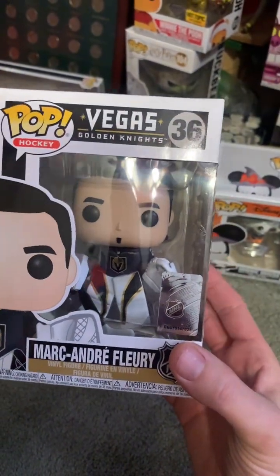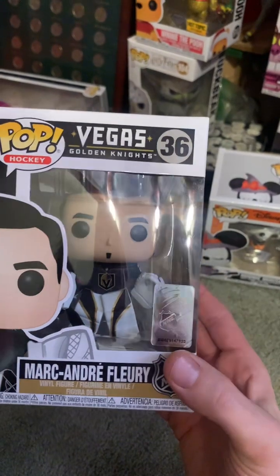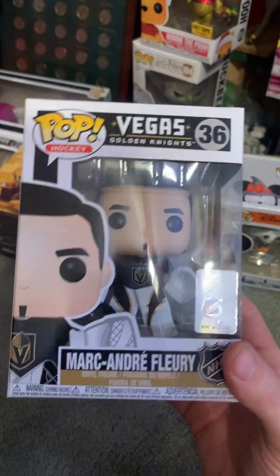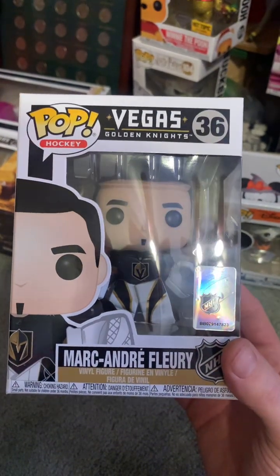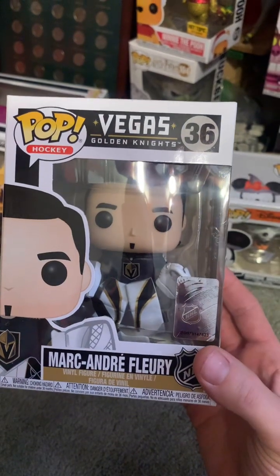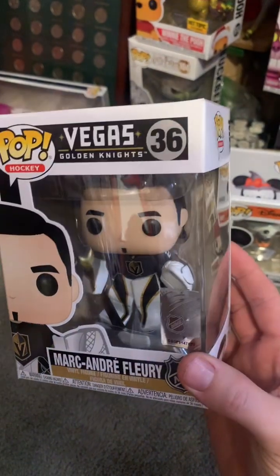I also bought a William Karlsson from the same store a month earlier. Or actually, no, a different store a month earlier. So, another one, sweet price. Entry point is key, guys. I always talk about this. If you're buying at the right price, there's always room to make money, or worst case scenario, get your money back.